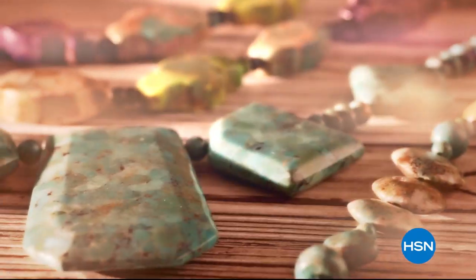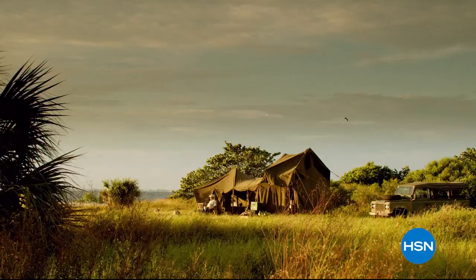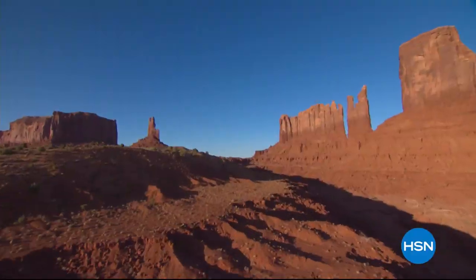I found it in Peru, China, Morocco, an amethyst mine in the middle of nowhere. Every day.